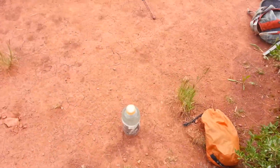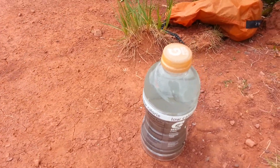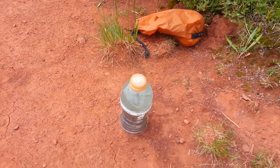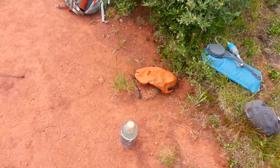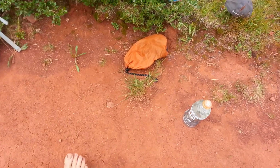I also carry this Gatorade bottle. Gatorade bottles are actually lighter weight and cheaper than Nalgene bottles. They also come with this wonderful fluid inside that you get to drink before it just becomes a regular bottle.